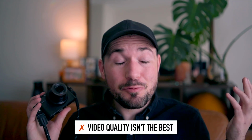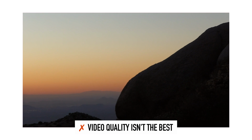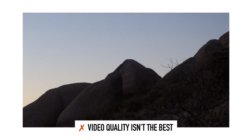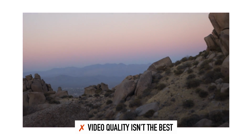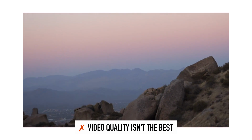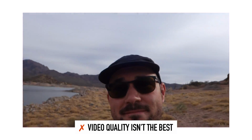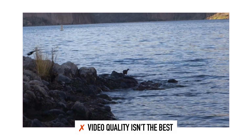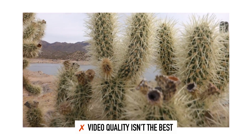I certainly will not be using the video function for hardly anything because the results just aren't that great, especially compared to my iPhone. 1080p compared to 4K, 60 frames per second. The quality isn't that great. If I wanted to go for kind of like a home movie look, I would definitely use this. And if it was the only camera I had, I wouldn't be too disappointed with the footage, but it's not something I would definitely bring along with me if I'm intending on getting video footage.